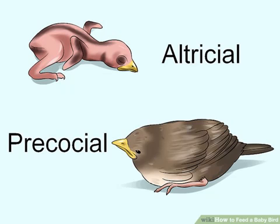If you decide to nurse the baby bird yourself, it's important that you understand the commitment you are undertaking. Baby birds are very delicate and need to be fed almost constantly. If you think you're up for the job, this article will tell you all you need to know about feeding and caring for a baby bird.